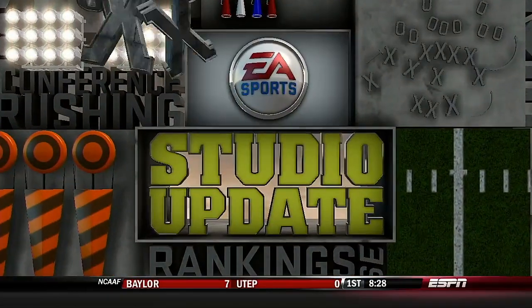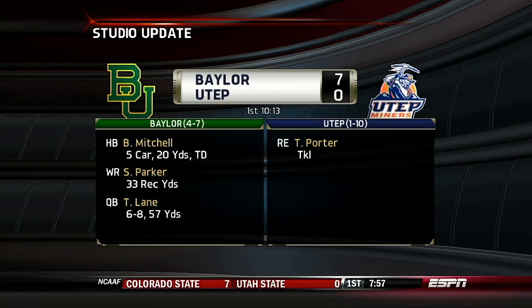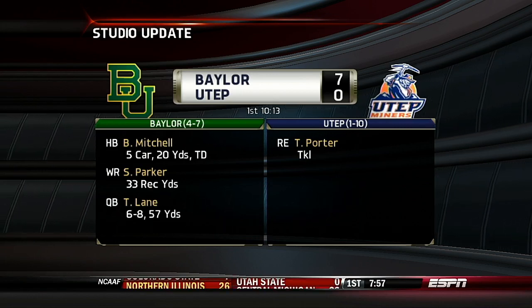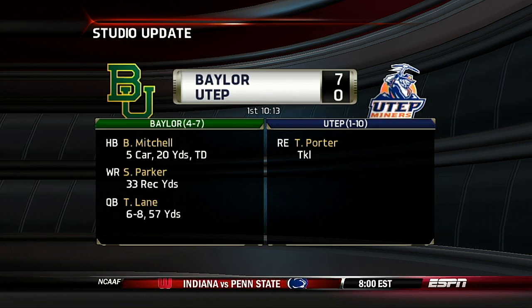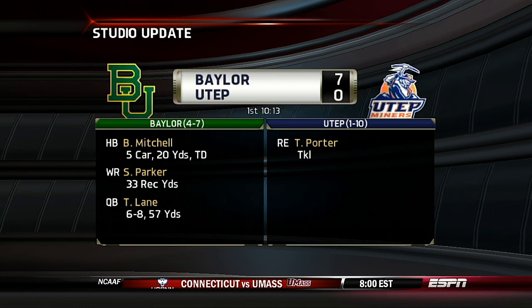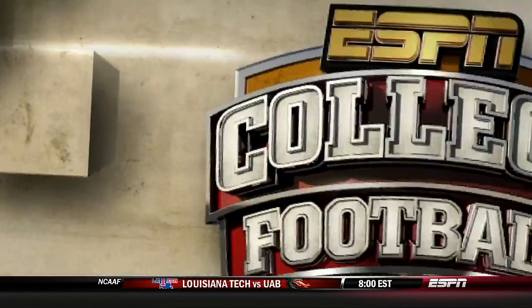Reese Davis joins us in the studio with this update. Reese? Let's have a look at some scores from around the country. Several surprises today. And for Baylor, stubbornly keeping it on the ground and scoring a touchdown. Mitchell's knack for hitting the hole has been most beneficial as he's found the end zone. Baylor leads it 7-0 early in the first.